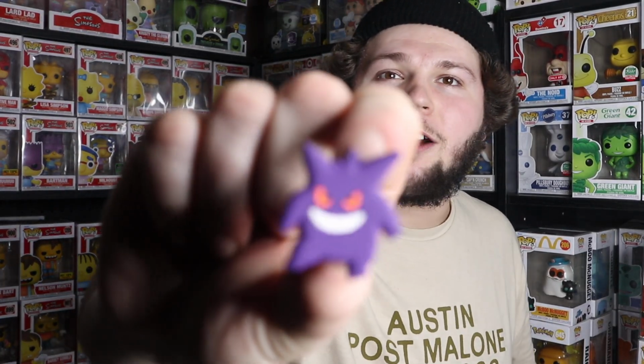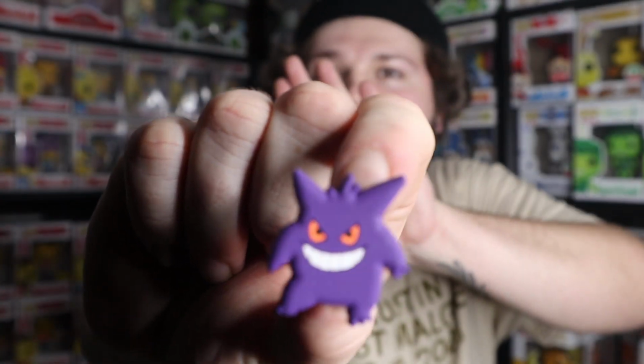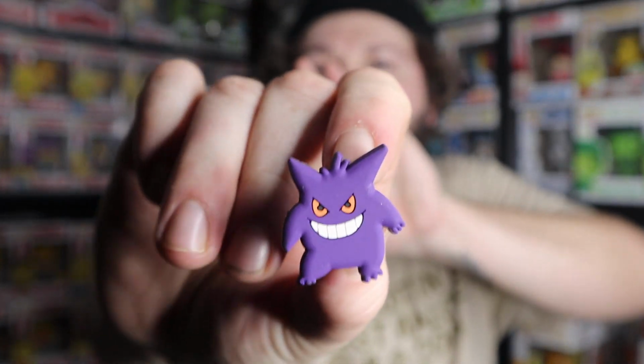Then before the show started, I was talking to this lady who had a booth, and she had some Funko t-shirts. She had a ton of enamel pins that were really cool. She had Gremlins ones. I probably should have bought one of those, but ultimately I ended up just buying a Jibbitz for my Crocs, and if you can see that, it is Gengar, and they were only $1 each.